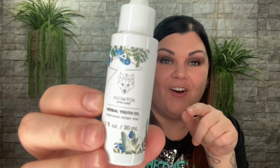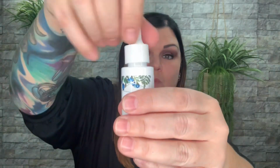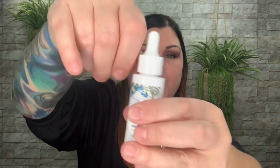So let's see. Oh, and that definitely has to be a full size as well. And that's so cute that the packaging continues on the inside on the actual product. That is super, super cute. So this is a really good size and there's that. It looks like it's kind of like a yellowish color right there. That is really neat. So we have this that you can apply morning or night. So you have this face oil right here and it's a herbal youth oil, plant-based. That is awesome. Oh my gosh, these are all full-size products, you guys.